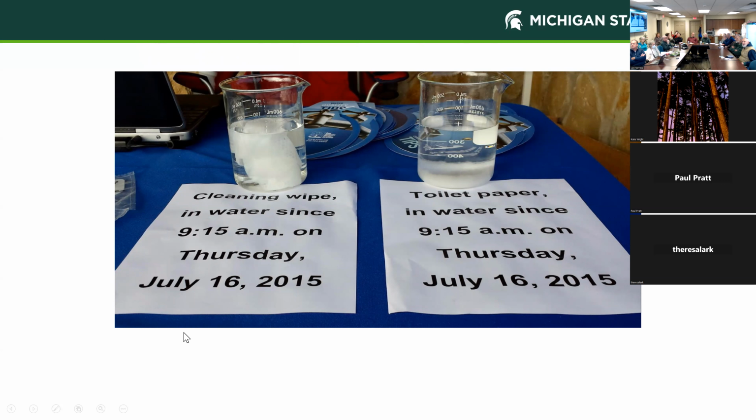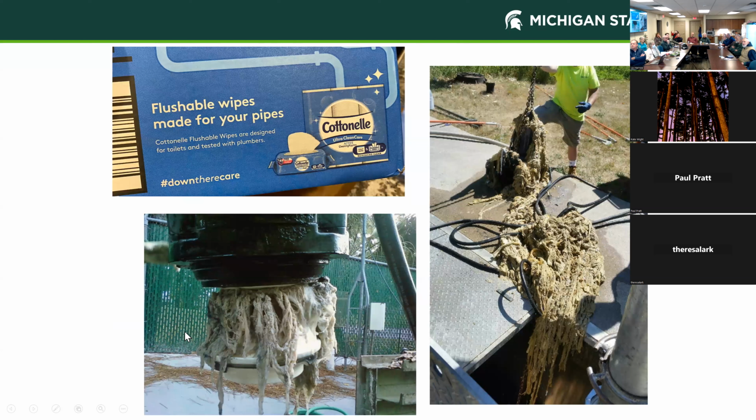These things are not designed to break down like toilet paper. The plumber at the nursing home where my mother lived was always on the case of these things, and that was for a plumbing system. Yeah, absolutely. And it's not just septic systems. The municipal systems, these are just some examples of what our poor municipal systems are dealing with. Those wipes plug up the equipment.